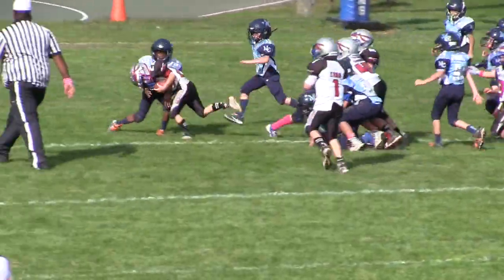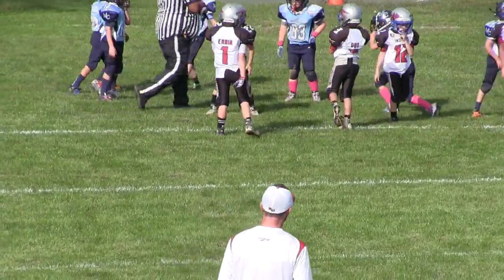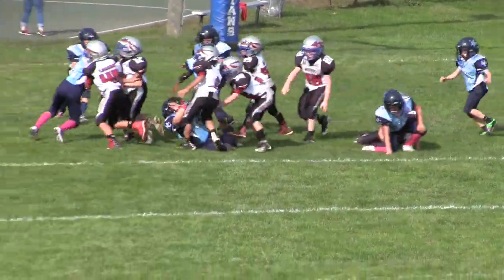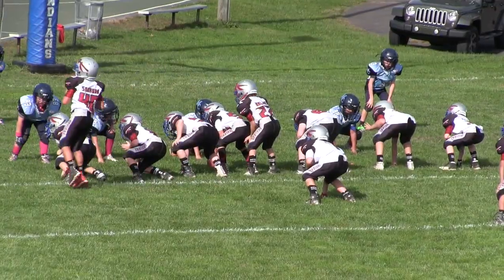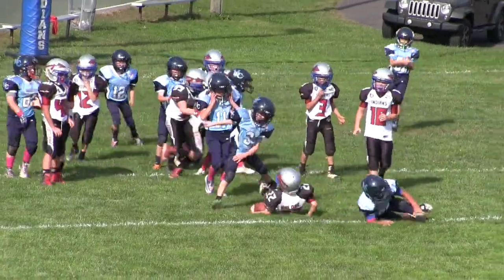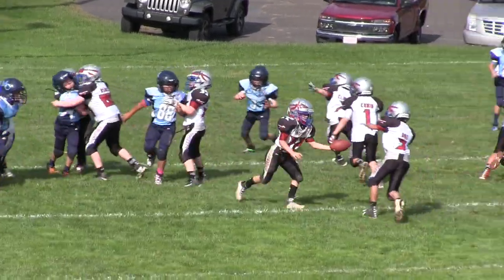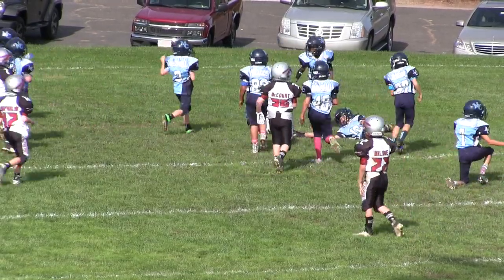Keeper. Oh, finds a gap in the defense. And Guy scores for the first down. Now for number three, and followed up. Oh, Cooper, he is met in the backfield by number 89. Nice hole, one-on-one.